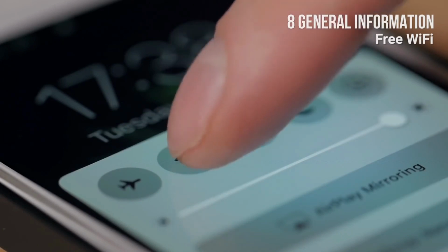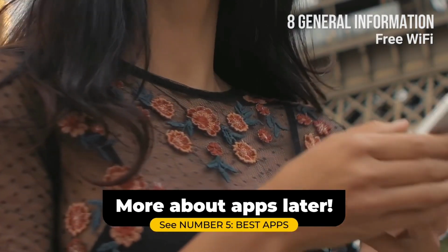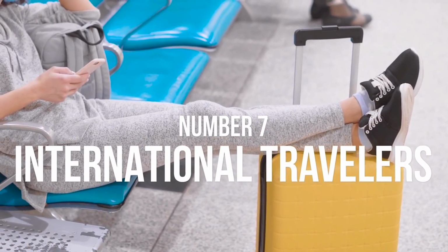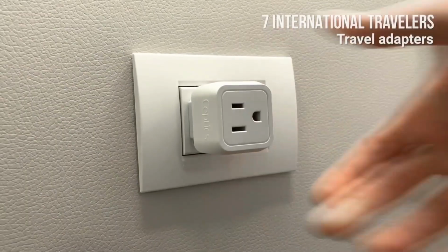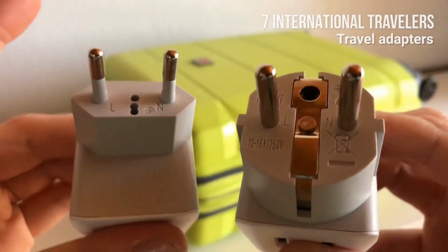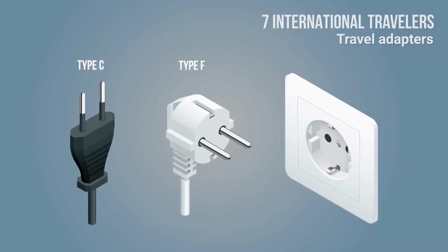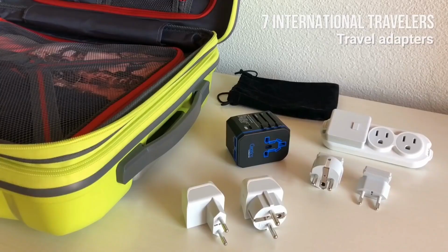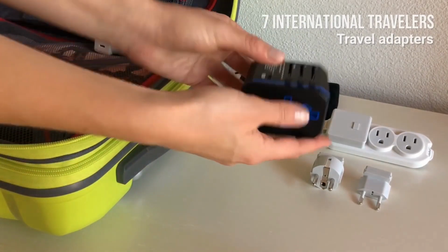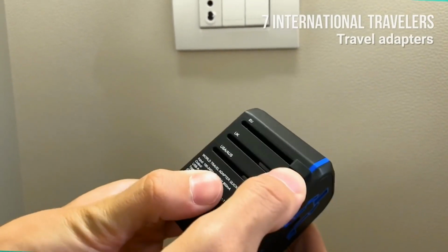Free Wi-Fi. Paris Wi-Fi is a free service that gives users access to a high-speed wireless internet connection. Number 7. For international travelers. Travel adapters. If you're coming from outside Europe or from the UK, you will probably need a special European travel adapter to charge your phone and other devices. This is what a French power plug looks like. We recommend purchasing a travel adapter before traveling to Paris. In fact, it is worth buying a universal travel adapter so that you can use it in other countries too.